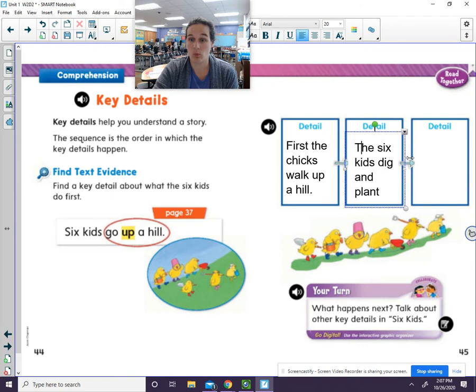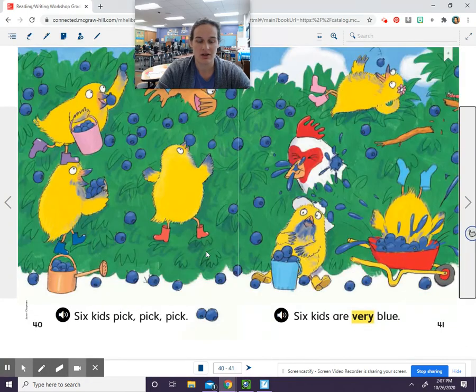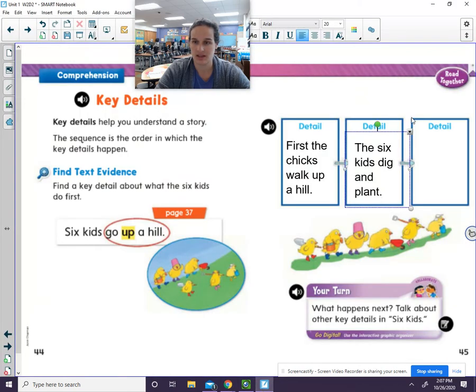Okay, we need to find one more detail about what the 6 kids do. So let's see what the 6 kids do next. 6 kids pick, pick, pick. But what are they picking? Well, then the 6 chicks pick blueberries. They are picking blueberries. So that's our last idea that we're going to add.